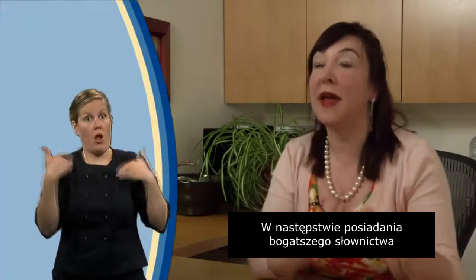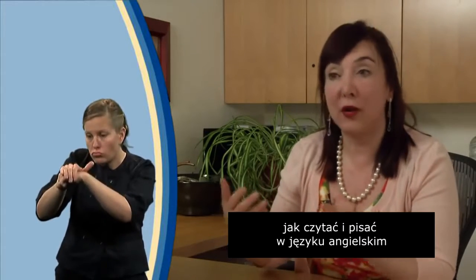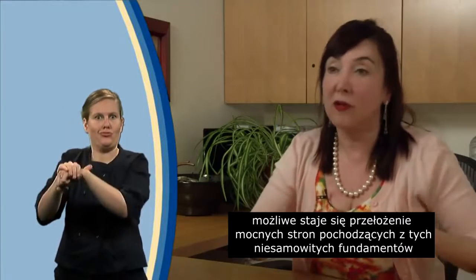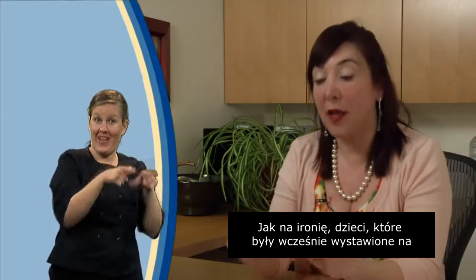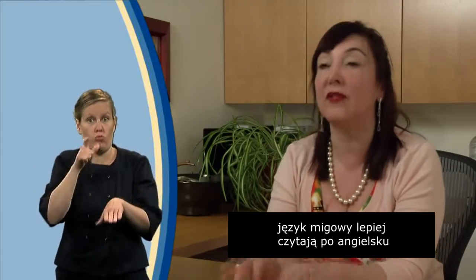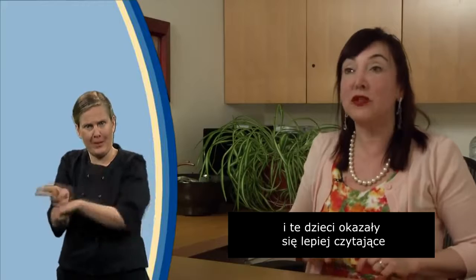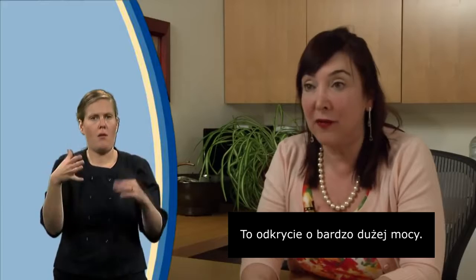Following from having stronger vocabulary and language facility, these children, when they go to learn how to read and write in spoken English, transfer the strength of that incredible foundation into cracking the code of English. Ironically, those children who have had early exposure to sign language are actually stronger readers in English than children who are deaf and who have not had access to sign language. And they have been shown to be stronger readers as compared to monolingual hearing English children. This is a very powerful finding.